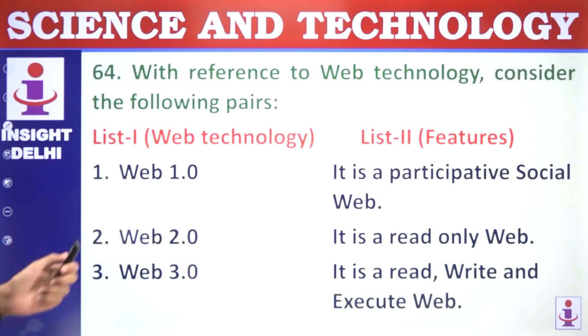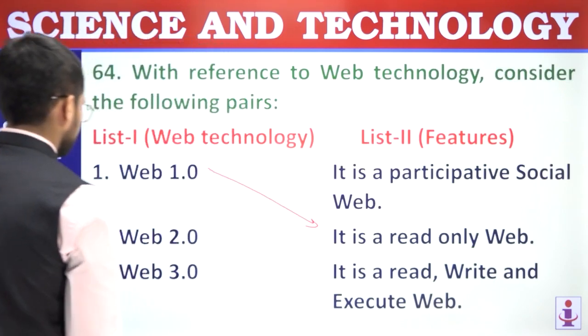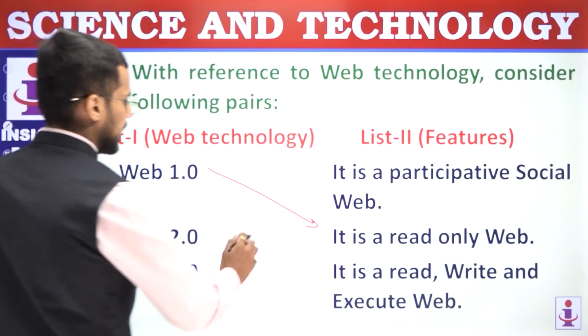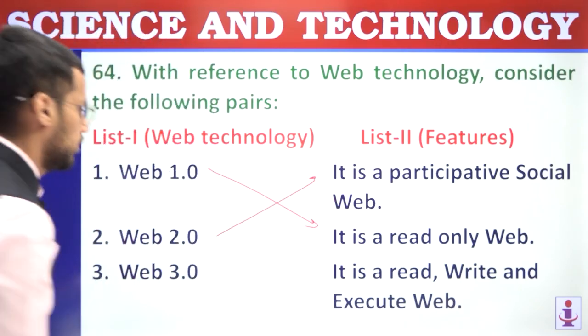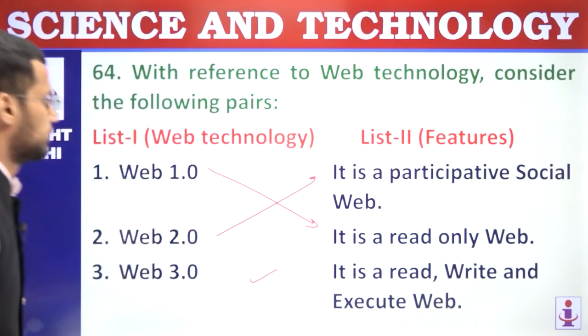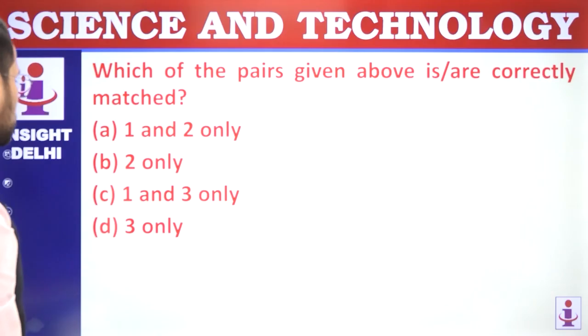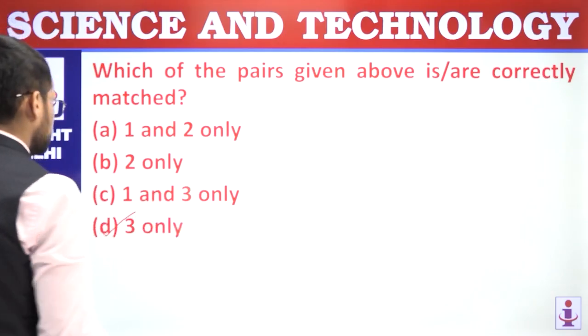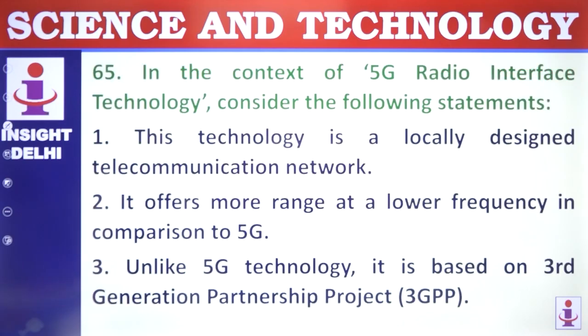So Web 1.0 should be matched with read-only web. Web 2.0 should be matched with a participative social web, and Web 3.0 is correctly matched. So only third pair is correctly matched, and that's why answer is D, only 3. 64, answer is D. 65.